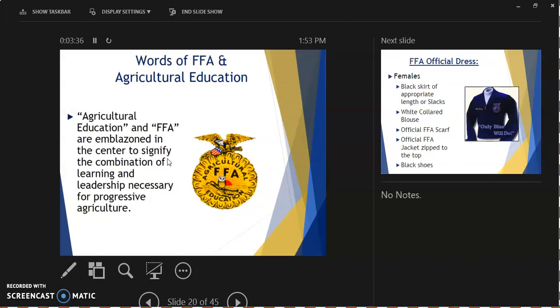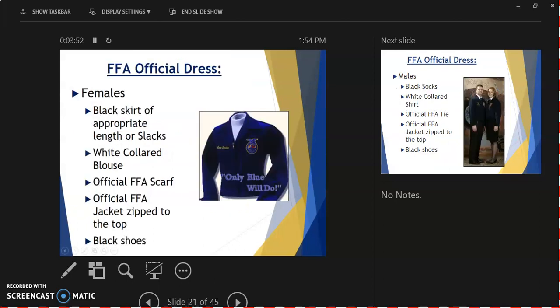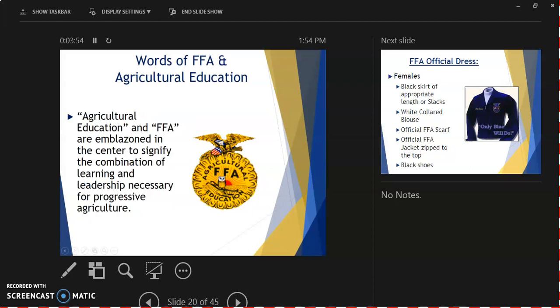So the words agriculture, education, and FFA are on the emblem. Okay, here you go. You can see the emblem right here. So agriculture, education, and FFA. They symbolize learning and leadership. Okay, you are going to learn in agriculture, education, and then FFA is all about leadership.